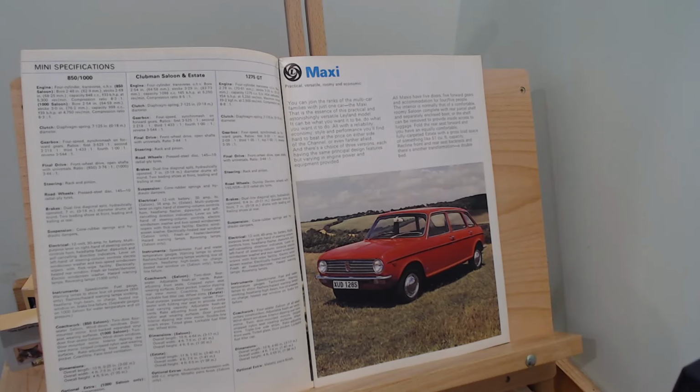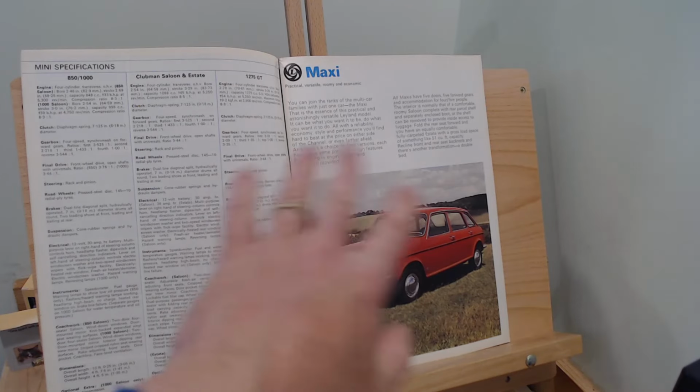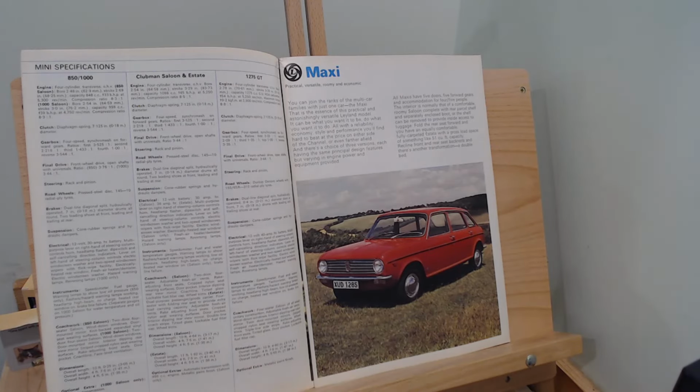By 1981 it was an ancient design, to be honest with you, but it was quite a clever car in that it was the first British car to feature a hatchback body design. It had certain compromises though, and first thing we'll do, we'll zoom in on this front image and then we'll have a look at some of the text.